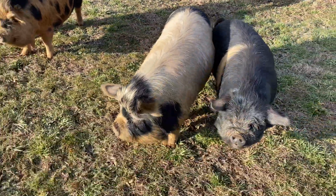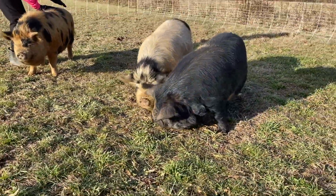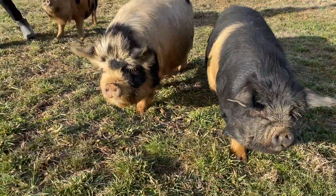And here's Willow. She's one of those high whites that I like. So we're kind of excited with this pairing, both of them.